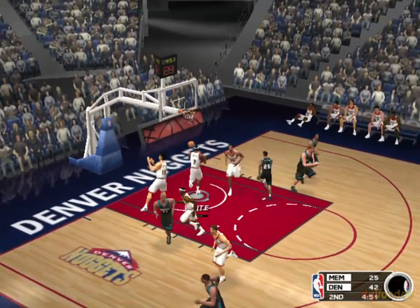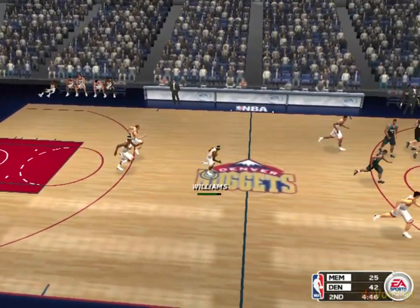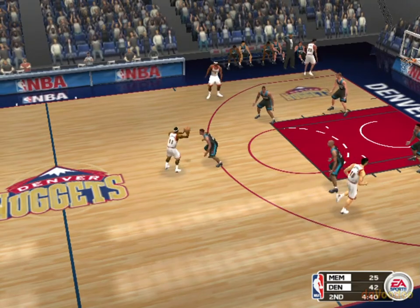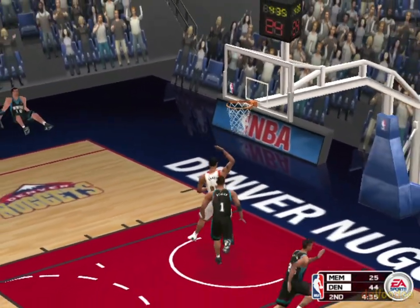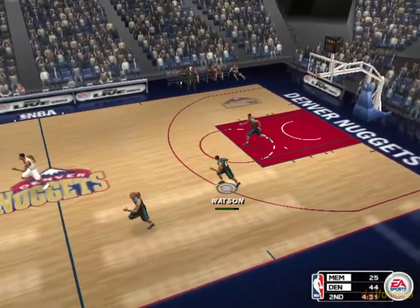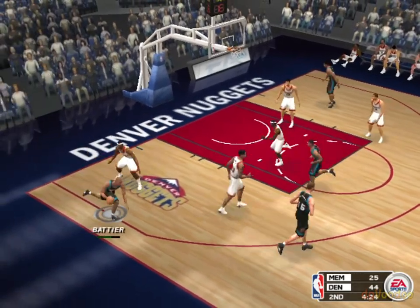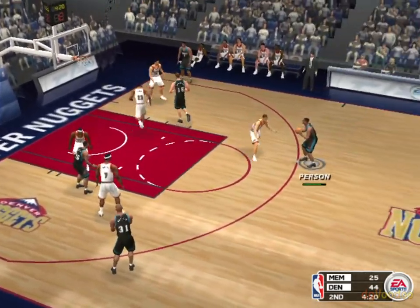Battier, good fake, and gets it to fall. That gives him 9 points. That's a 6-0 run. Williams sets it up. If they can run a few isolation plays, he'll come up with points. Watson will bring it up court. Rodney White. He's looking to make the entry pass. And if they can get it in there, they have a good chance of scoring.